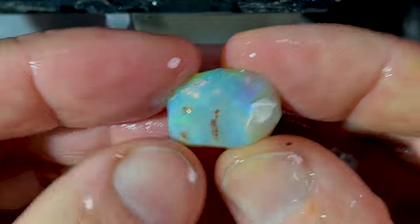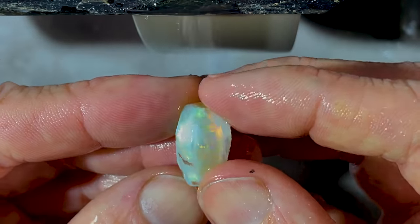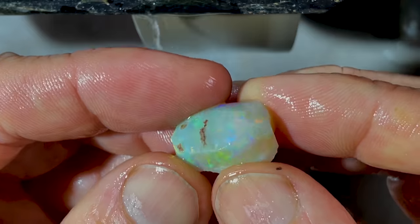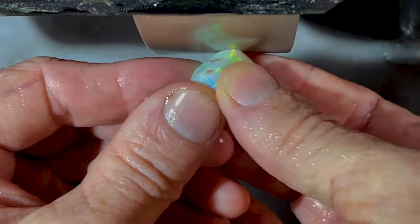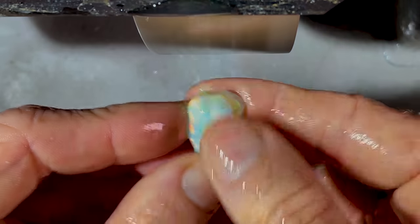So that sand spot really causing me a little bit of havoc there. I really wish it would be out already. And this cloud here, I don't know if you can see it very well on the camera, but there's a cloud right there that really needs to be gone. It really does. In order for this to be an evenly spread, beautiful patterned stone, it needs to be out.